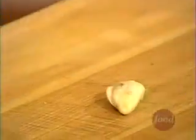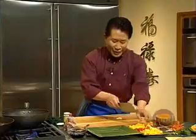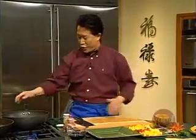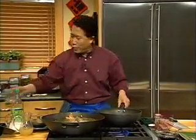And then how about get some garlic ready? First, you peel your garlic. Then you crush your garlic. Hey, crush your garlic right here. Then we're going to make the salsa sauce. First, add a tiny bit of oil right here. Or you can use a tiny bit of oil from the fish.